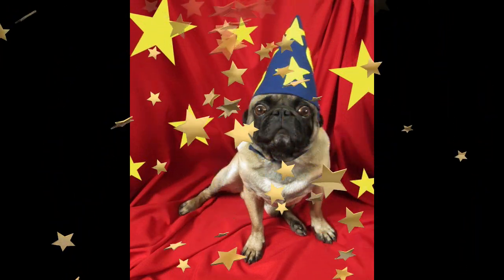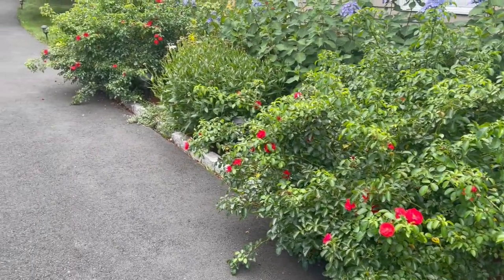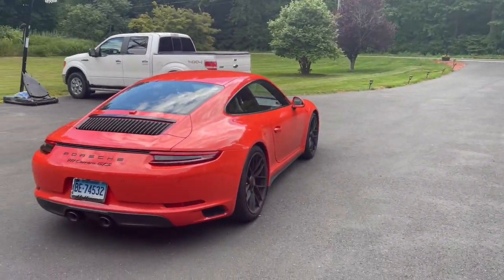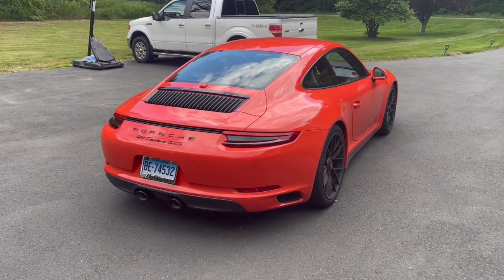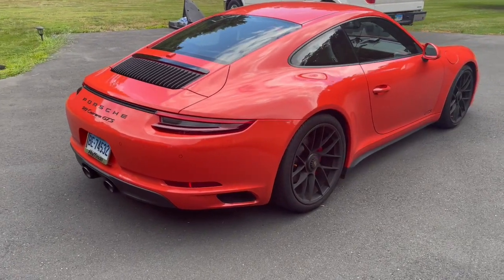Ta-da! No, I didn't replace it with rose bushes. I replaced it with this. The 2018 Carrera GTS in lava orange. And please excuse my road. It is one of the busiest streets in all of Connecticut.